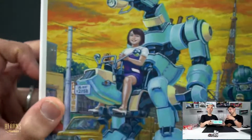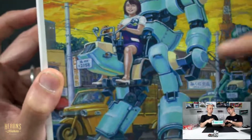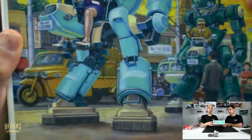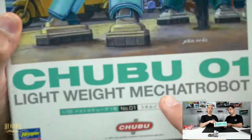That's my favorite. And that's then right. I guess it's an old tractor. Yeah, well, you got to be able to drive it somewhere. You got to sit somewhere, right? Absolutely. Where else? And then you got the big stable feet. So that's Tubu 1. So it's a lightweight Mechatrobot.